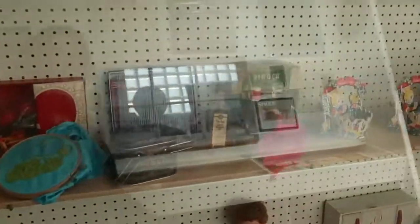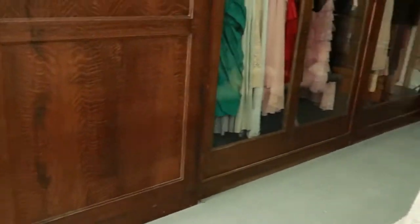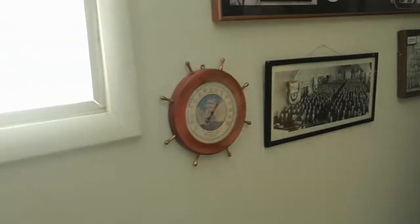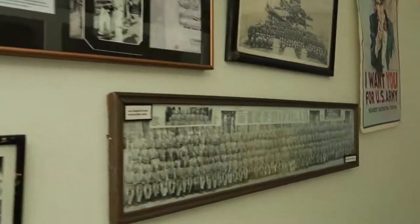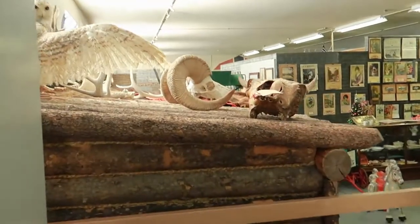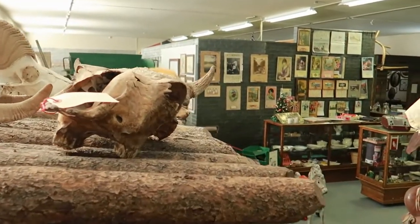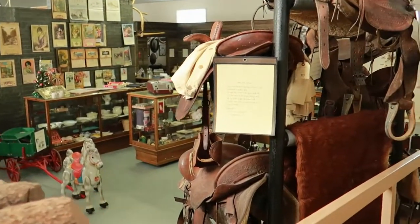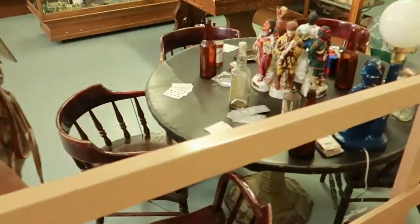When they shut the rail down, the Burlington Northern donated this building to the Big Sandy Historical Society. Then a lot of very ambitious people got together and put the museum together. Oh my gosh, it's like a whole new world back here. It's very deceiving when you drive by. You don't think all of this is in here.